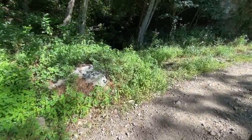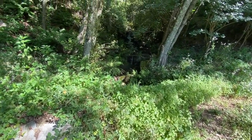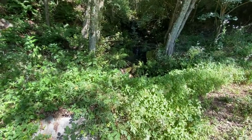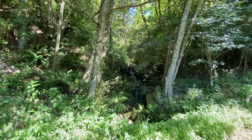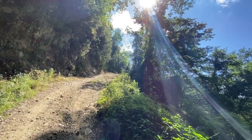Little stream. There are many little streams and waterfalls and rivers dotted around here. We're going to keep going up here. We're almost there now.